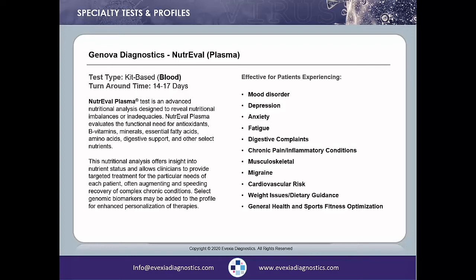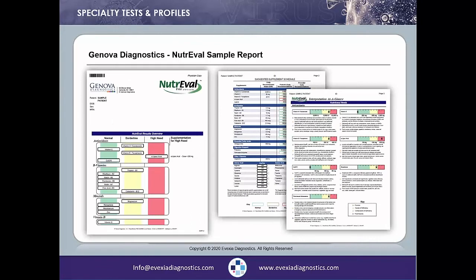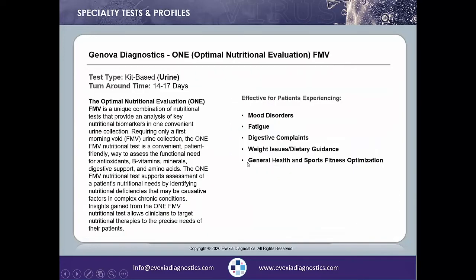The difference between these two tests is that the plasma is looking at plasma amino acids, the first morning void is looking at urinary amino acids. So that's the difference between those two. Here's a sample report, really easy to take a look at. Great report because it's going to give you the results right on the page, what's normal, borderline, and what's a high need. In this case, you see alpha lipoic acid has a high need. These are the borderline. It gives you a suggested supplement schedule and also goes over analyte by analyte, meaning is it high, low, is there a high need, and is it normal? So it's extremely helpful and very educational to your patient as well using this test.